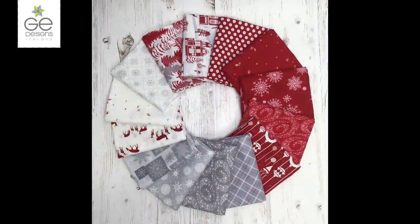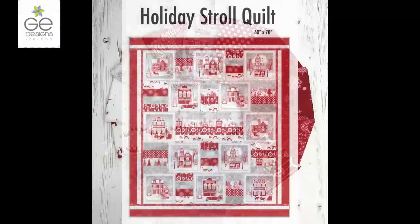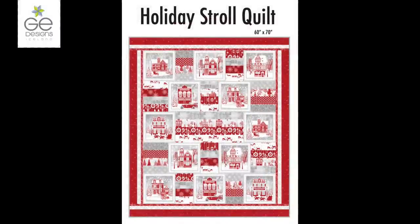All right. Next up is a bundle called Holiday Lane. Now this is a very classic gray, red, and white. This artist is very popular every year. We did have a kit that sold out really, really fast because it had panels. That was the Holiday Stroll quilt. There it is. We sold out of this really fast, and so couldn't get more panels, so we still have the bundle. But you can, of course, piece whatever into those panel squares.